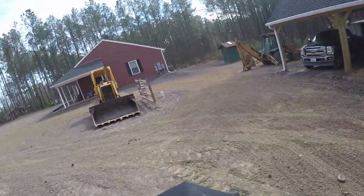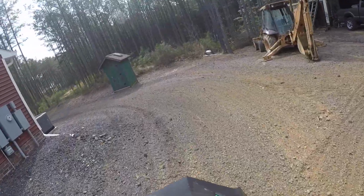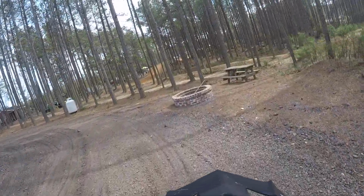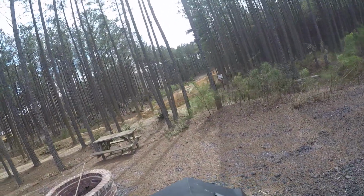Now here's a little tour of the backside of the building right before the check-in building. Looks like it might be a house that they're building. Kind of go around it. Nice, see the little fire pit in the back, and then through the trees there on the right you can see some more of the actual track.